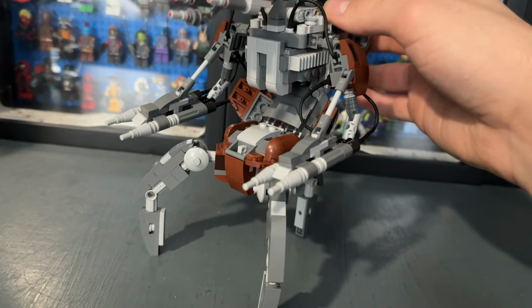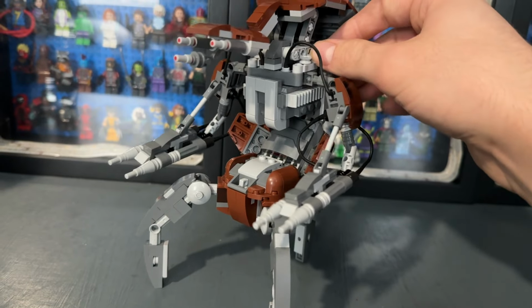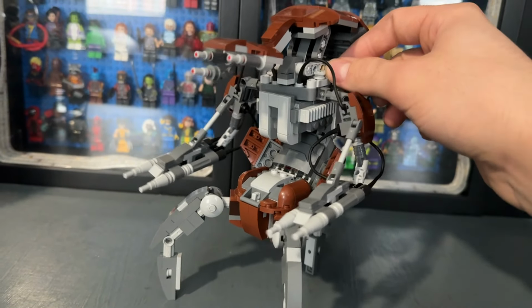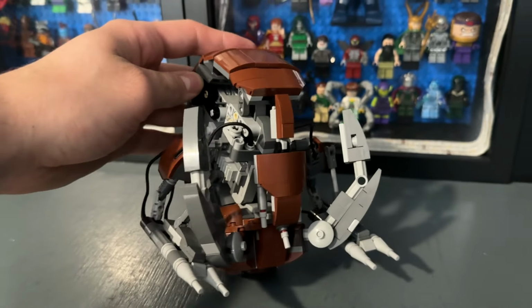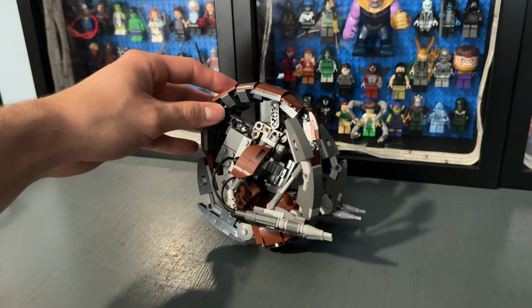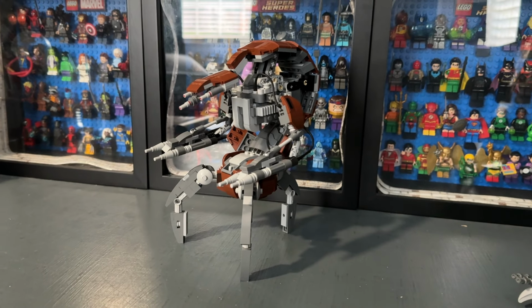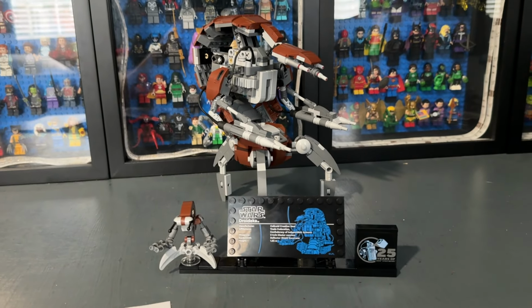And there's a few other play features here too, where if you move this Technic piece, you can have it shoot out its blasters, which I think is a nice little play feature. And the big one is you can curl it up into a ball. This requires a bit of rearranging the Droideka. It's not as seamless as you think it would be, but really cool display piece. I think I'm really happy with it.